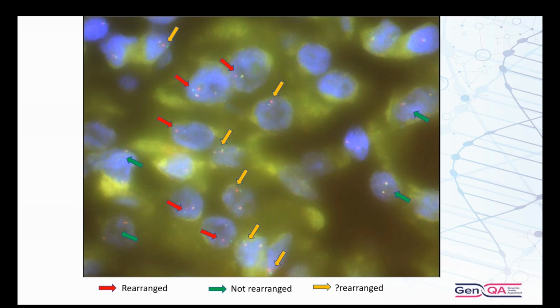rearranged, but you would be quite suspicious if you're scanning your slide and you start seeing a lot of cells that have got a little bit of pulling apart. You need to start looking around just to see if you've got some cells that are very clearly rearranged. This probe is, in our experience, one of the probes, or the probe, where we've had the most analytical errors, largely because it's an inversion and it can be quite difficult to score.